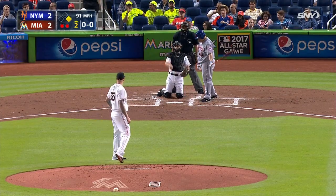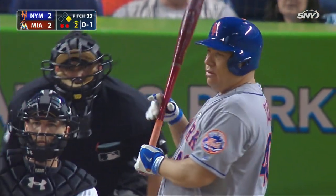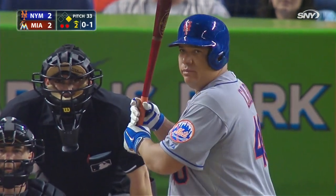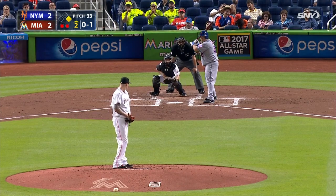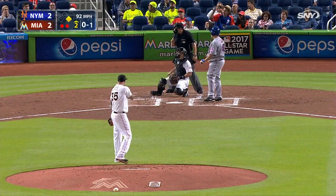Takes a fastball for a strike. And don't think that opposing pitchers don't recognize that. It gets around quick. You know, Harvey came up and got all those base hits. The word gets around, hey, this guy swings the bat. They start pitching him tougher. It's a pretty good cut by Colon.